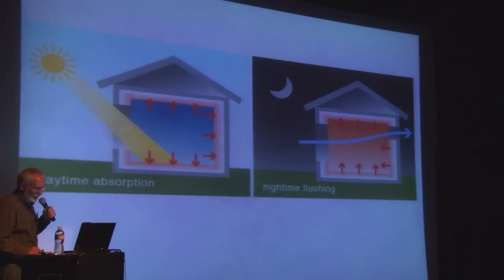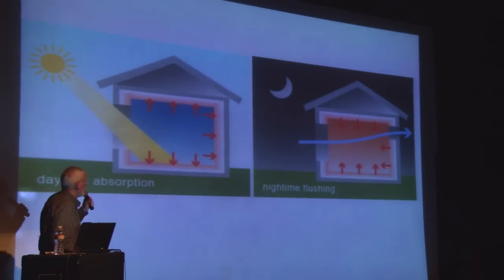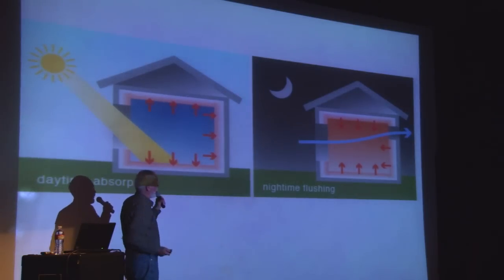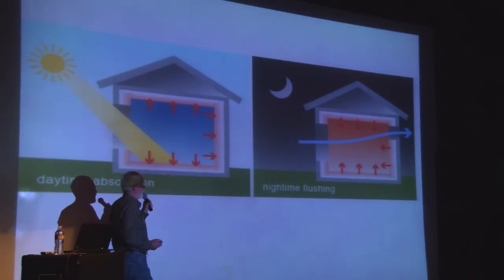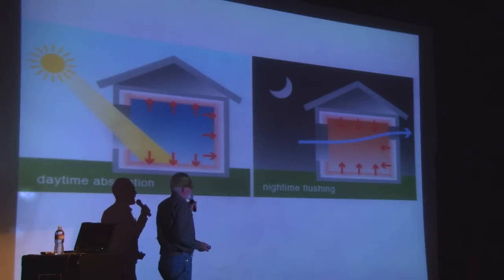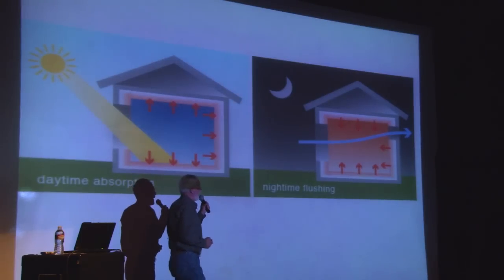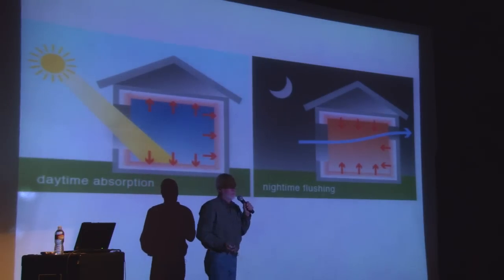So how does it work? The sun beams in the window, we absorb the heat. If we have more than we want, we can flush it out. Even during the day, you can open windows and regulate if you tend to be overheating. If you overheat too much, which was a real problem with passive solar design originally, I got to tell you, you've got a poor design.